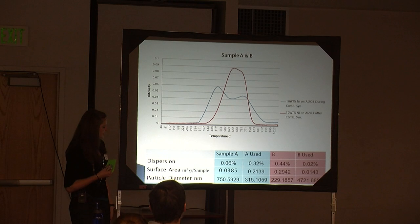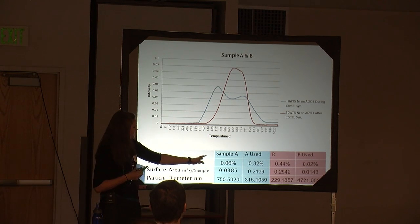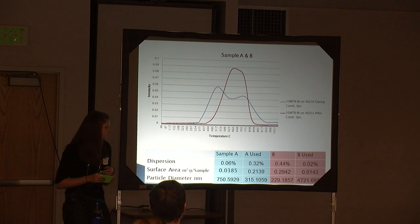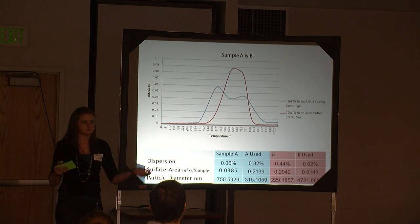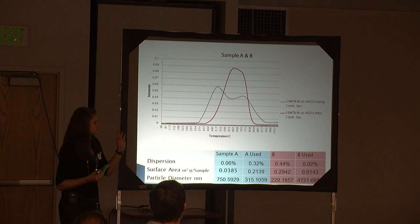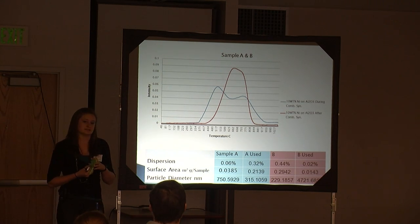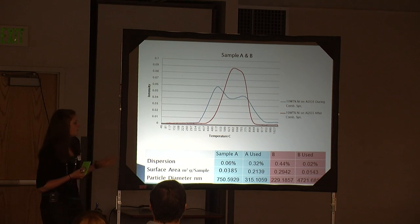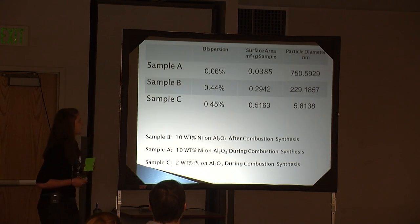And down here is our pulse chem data. As you can see, as sample A is used, in the blue, its dispersion, surface area, and particle diameter all get better. Whereas sample B does the opposite, it actually gets worse. So this shows that both are a bit unstable, which isn't ideal, but the more we use sample A, the better it turns out to be, which looks promising.